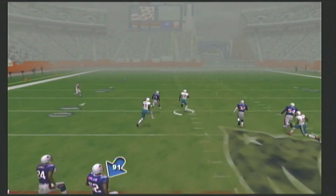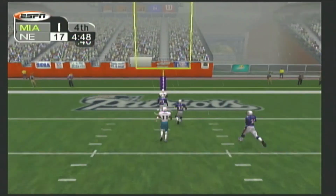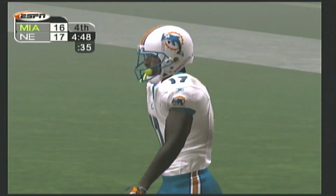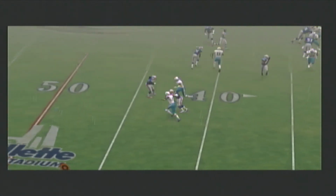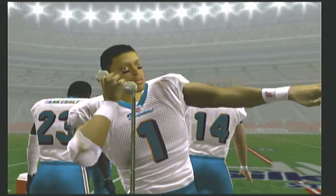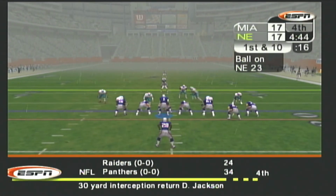Number 17 hauls in the pass and is at the 35. 10, touchdown! Number 17 sees a chance to get a huge gain here and grabs it with both hands. Or both feet, actually, covering a lot of ground after making that catch. The touchdown was his for the taking, Peter. Good decision to take it out of the end zone didn't really pay off, but it didn't really hurt him either. Start at their own 23-yard line.